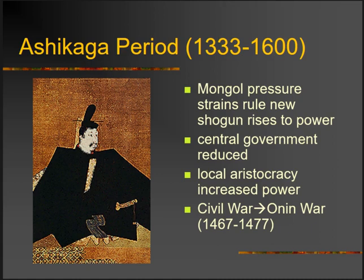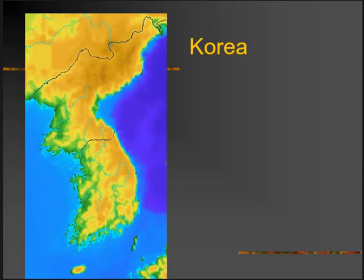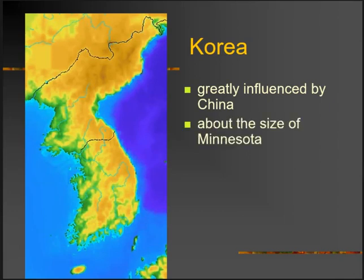All right, we want to move on now to Korea. Here is a map of Korea. Of course, it is not an island, it is a peninsula, and this is the modern border with China, a very long border with China, a lot of mountains. Korea is pretty far north, so they have some real winter there. It's not tropical by any means. It's about the size of Minnesota.